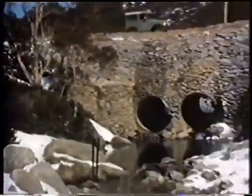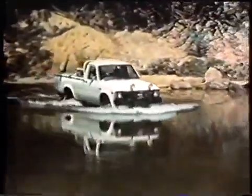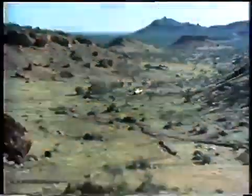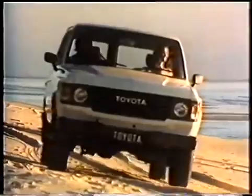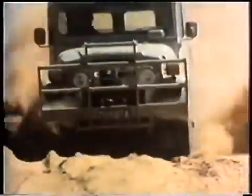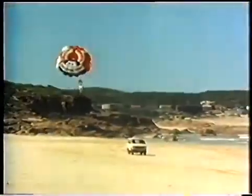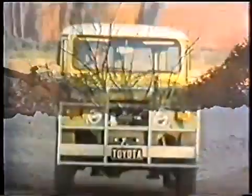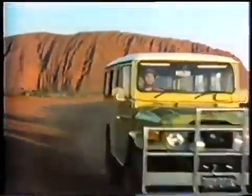Toyota trusts that your understanding of the many techniques required has been increased by the demonstrations we've just seen. At work or play, the operation of a 4-wheel drive vehicle requires skill, care, and patience. Attributes that will be enhanced with practice and observation. As you gain experience, you'll find driving safer and more enjoyable, and you'll be confident of always getting through.